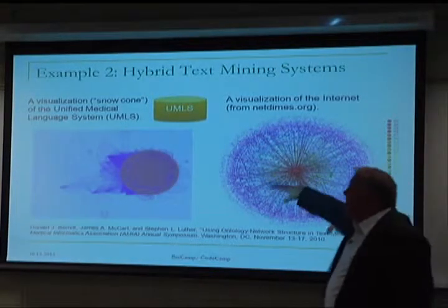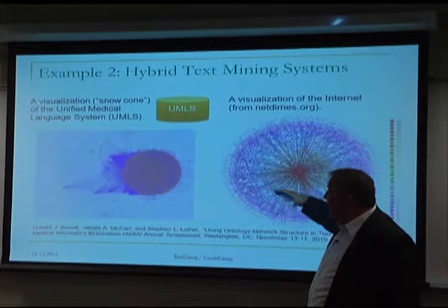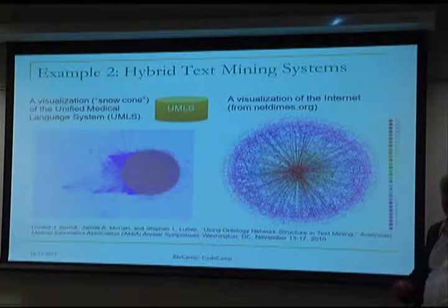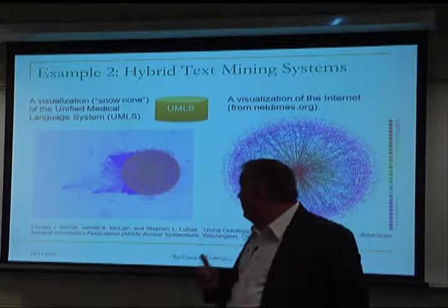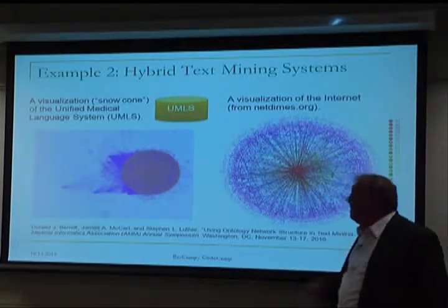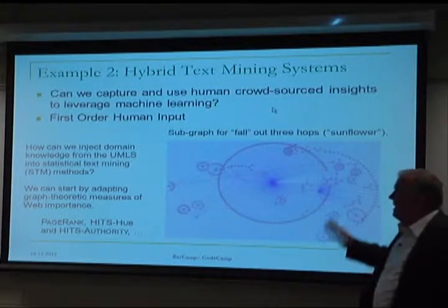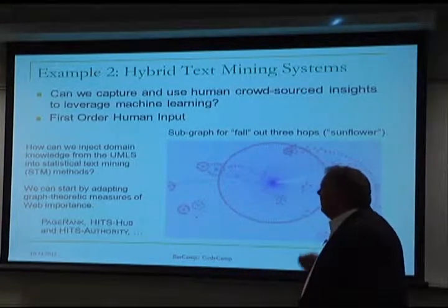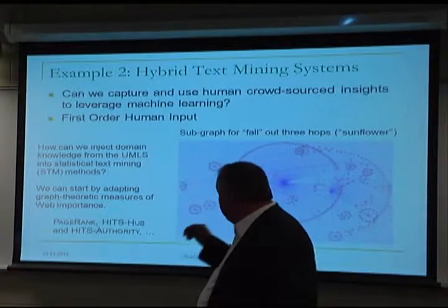And so if you think about it, this pretty picture is the snow cone picture, and it is actually a piece of the UMLS. And so when you think about that, you think about other giant networks like the internet and things like that. And so there's a lot of power in the creation, and this is one of the really interesting man-made artifacts that you can have. So what we did was started thinking about, well, can we capture sort of crowdsourced insights like this? Can we capture the amount of information and use it in the statistical process? So we started thinking, how can we inject something from this giant network into the statistical process?